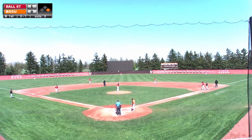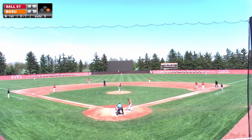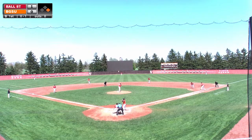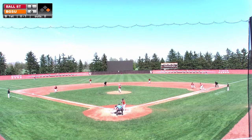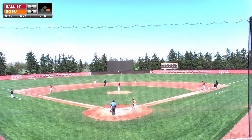Gayton was in the on-deck circle when Jared Johnson struck out to end the game. Ball State won the opener 6-2. Check swing, ball in the dirt. 1 ball, 1 strike.